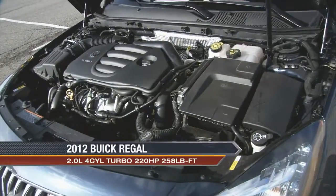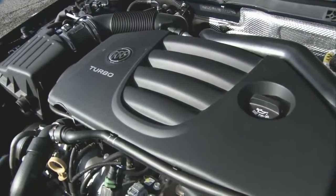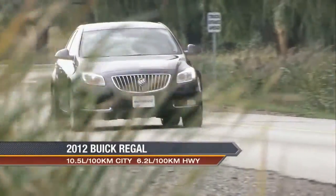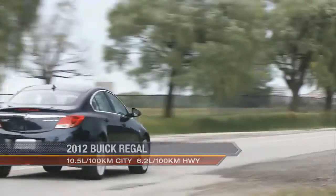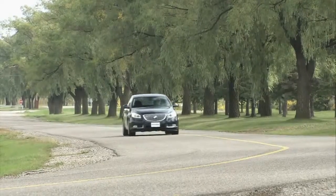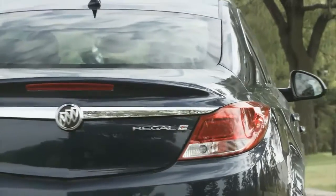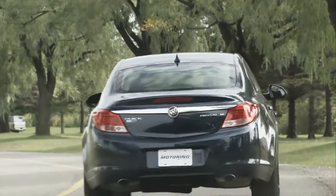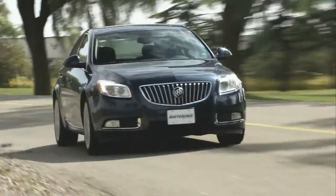The up-level CXL Turbo earns a 2-litre turbocharged 4. It produces 220 horsepower, and more importantly, it twists out 258 pound-feet of torque at just 2,000 RPM. The difference it makes to the drive is dramatic, to say the least. There is virtually no lag time, and so it hops off the line with alacrity, and it maintains this urgency through the mid-range and on to serious speed.